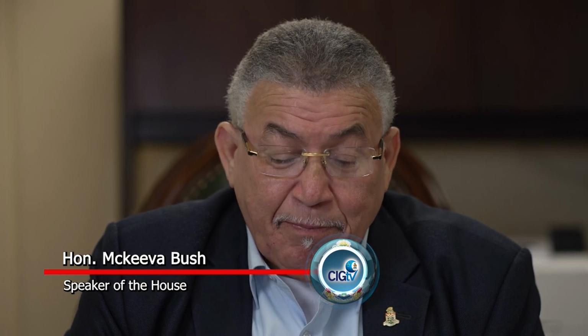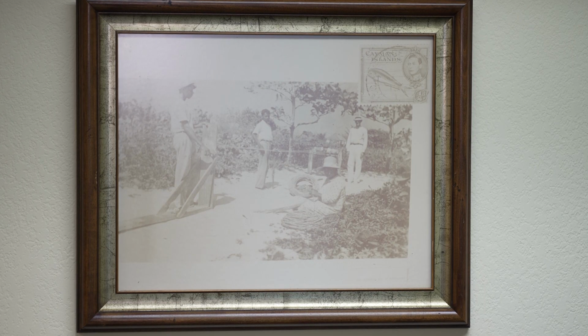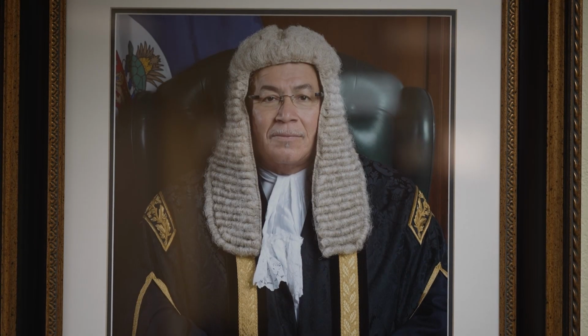Where the Assembly then, Parliament today, was built and now exists, was on an open lot that was a park, the only park we had in the island, and that was called at the time the Princess Royal Park, so named for the British Royal, the first British Royal to visit Cayman. They called the Princess Royal, who planted a tree in the park.